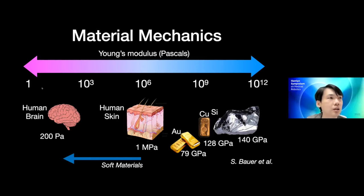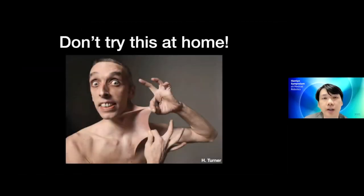So there's a lot of challenges when we interface rigid materials that we know can perform good electronic functions with human tissues, just because of a big disconnect, a big gap in the modulus, right? And I think this can be exemplified by an interesting photo. Actually, this person has skin that can stretch more than twice the average person. Definitely don't try this at home, but it brings home the point that trying to bring electronics closer to skin requires them to have a certain degree of flexibility, stretchability, and softness.